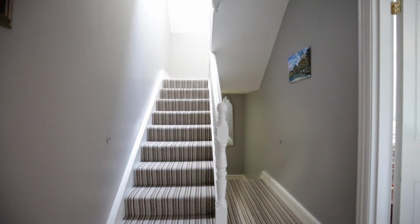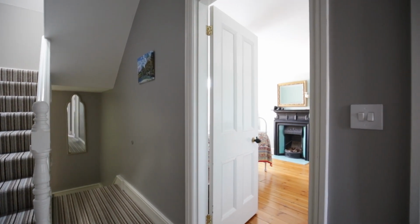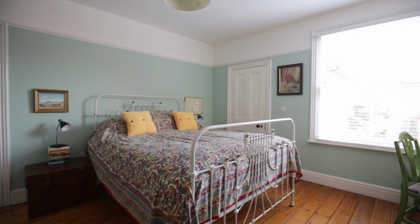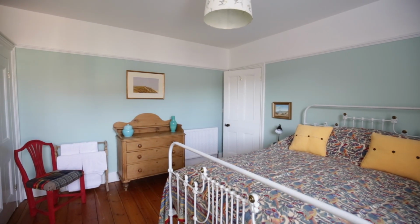As we push up to the first floor of the property, remember there are 5 bedrooms, so you'll be forgiven for thinking that some of them might be a little bit on the small side, but not the case here. In fact, 4 of them are good sized doubles, and we start with the master. The first thing that will grab your attention is that the wonderful ceiling heights continue on the first floor, which is brilliant to see. Really adds to that feeling of space and light.